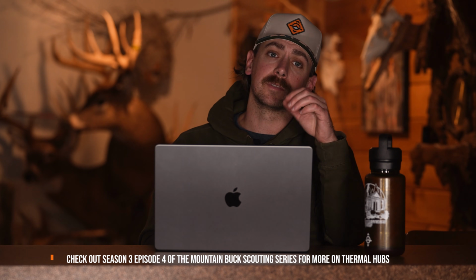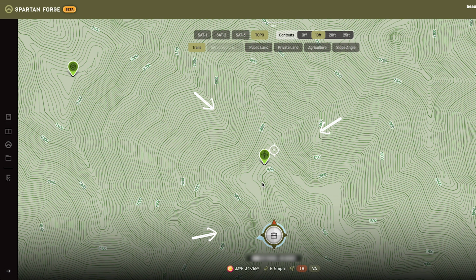I prefer calm, cold mornings when it comes to hunting those creek bottoms and thermal hubs, because you can rely on that thermal pull with the water nearby. Check these areas out and just bring milkweed to check the wind. If it's swirling, look at the points that are leading down to the thermal hub. The deer most likely are bedding on those points, and you can still hunt the advantages of the thermal hub without being down in the bottom of it.